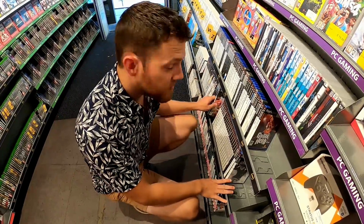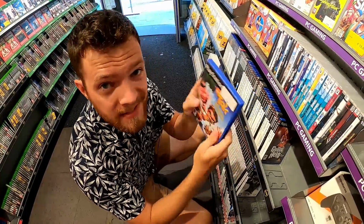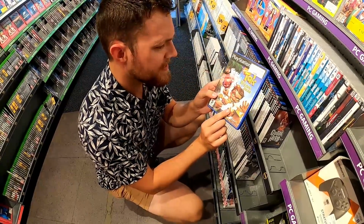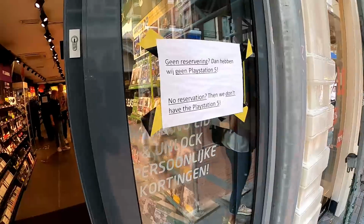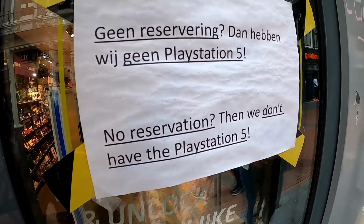Well, I couldn't find anything super interesting in the PS2 section, but it is worth noting that the cases in Europe for these are actually blue, and also found some interesting alternate art for Tak. What is this? The Power of Juju? I honestly... You guys will have to tell me in the comments. And folks, we have confirmed, apparently there are PlayStation 5 shortages in Europe as well.